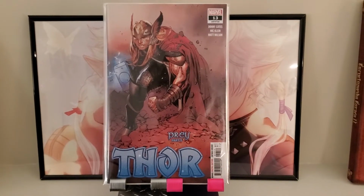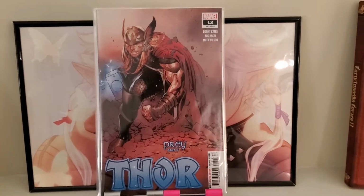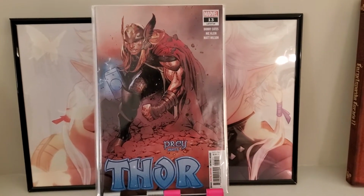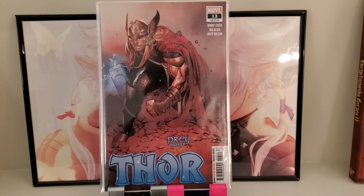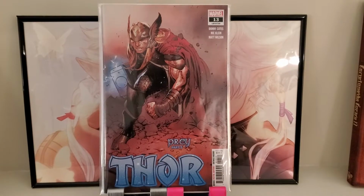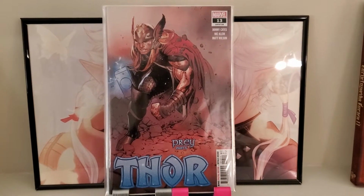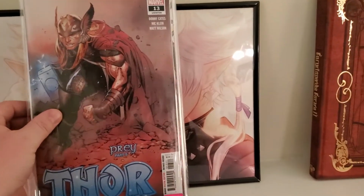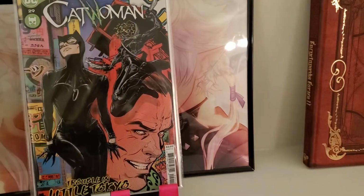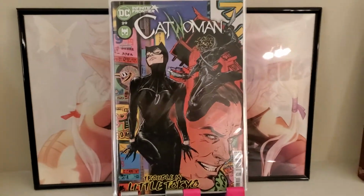We learn why Odin's son decides to relinquish his power and give it to Thor. There's some action in it, but in all honesty, it's not really good. But Donny Cates is a good writer. I'll continue reading Thor and hope that issue 6 blows me away. That's right, issue 14.